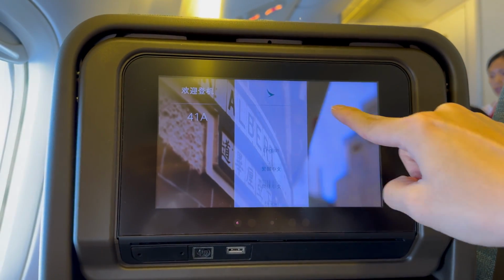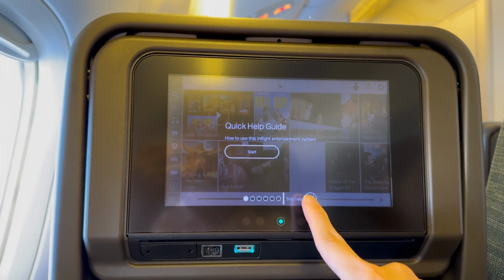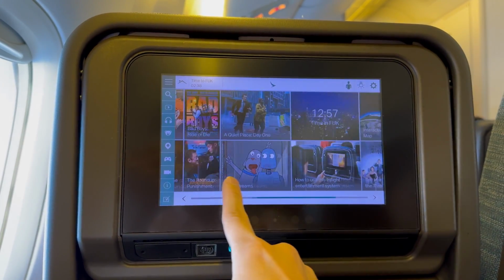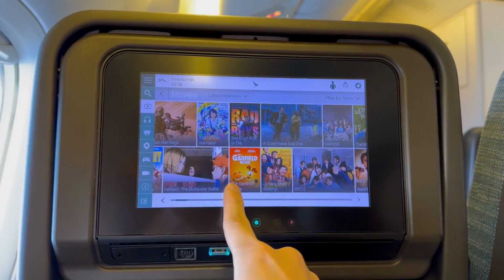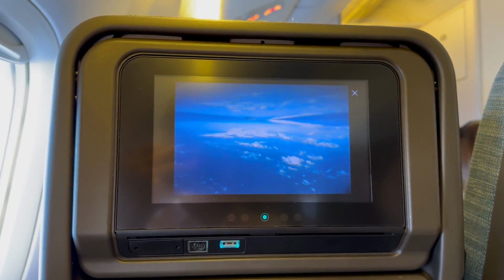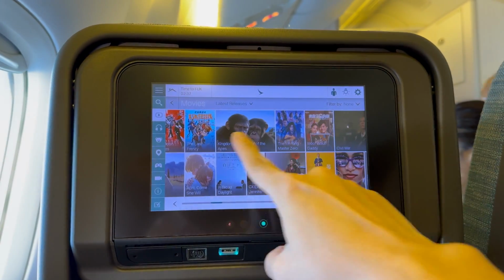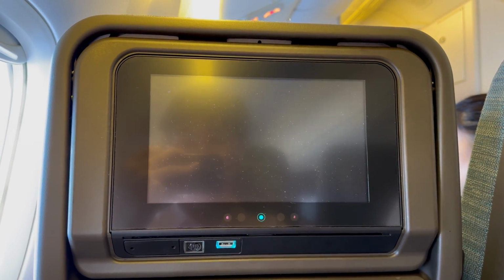Now that we've taken off, I'll quickly go through the in-flight entertainment. On your TV, you can browse many different TV shows and movies. There are also several fun games to play, including my childhood favourite, Angry Birds. There's an external camera located at the belly of the aircraft facing forward. Then there's also this in-flight map, which is interactive.